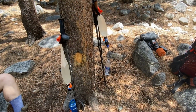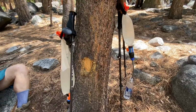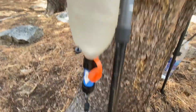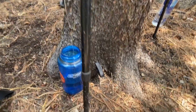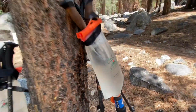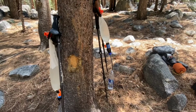All right, and now as we are relaxing at the river, you can tell our high-tech, amazing professional hiker hydration system of filtering water. Because we both got poles holding the water, filter the water. Look at that, and I got a little tube too. Nice. So we are looking good.